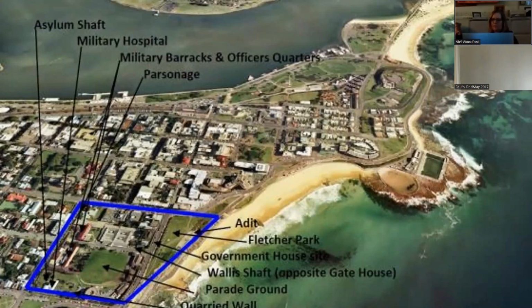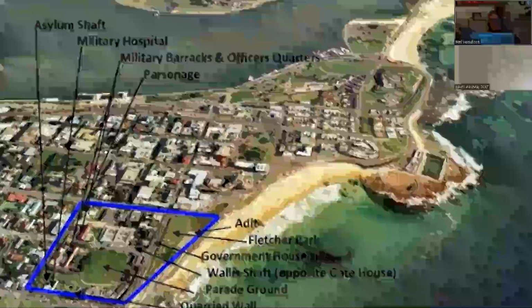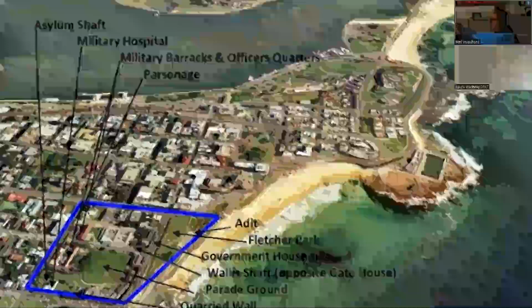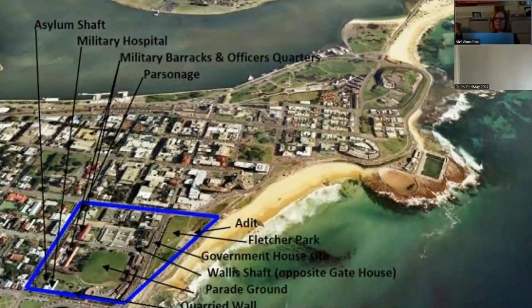So there's a couple of really old historic coal shafts on this particular site that date around 1807 onwards. And it was before the AA company took over, commercialising as a private entity coal mining in the early part of Newcastle. So these were government-owned shafts.